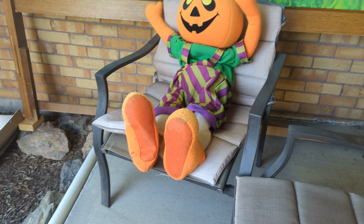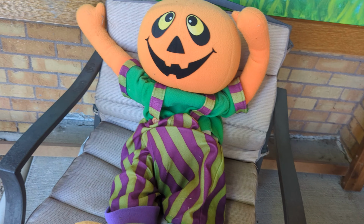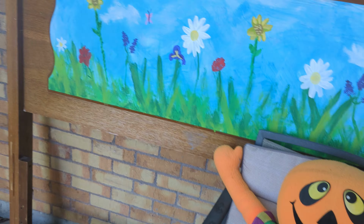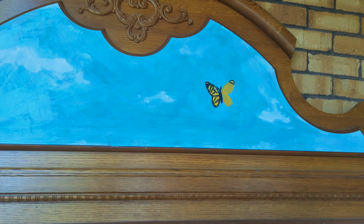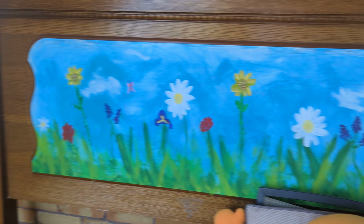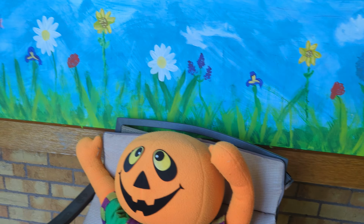So next is this pumpkin guy. I did break him in previous years. And then he's right in front of... I didn't finish that butterfly. He's right in front of this beautiful, beautiful head, whatever it's called.